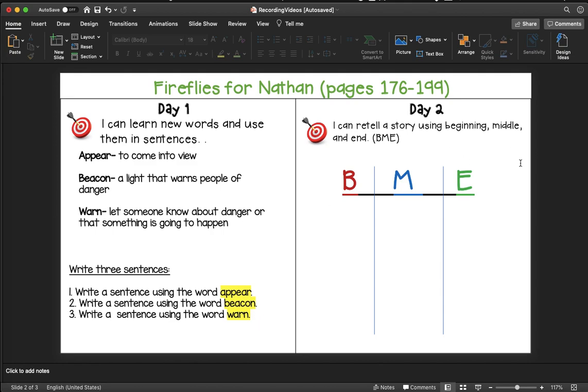If it is day 2, please remember to fill in the beginning, middle, and end on your Seesaw Daily activity. Again, in the beginning, think about who were the characters. We had Nana, Poppy, and Nathan. Where were they at the beginning? You can go back and look at that. And what was the first event in the beginning? What happened in the middle? And maybe there wasn't necessarily a problem, but what did they do in the middle? And then how did the story end?